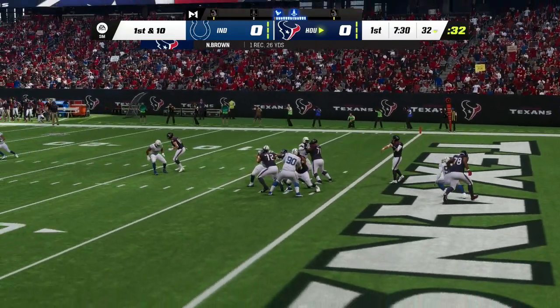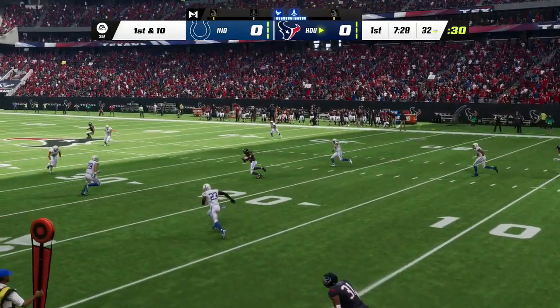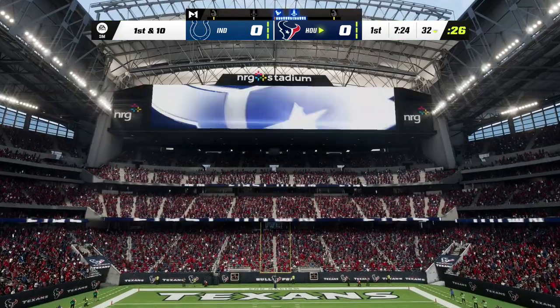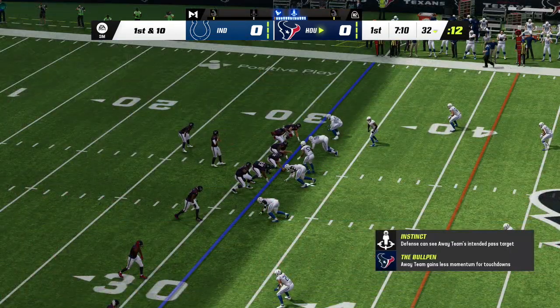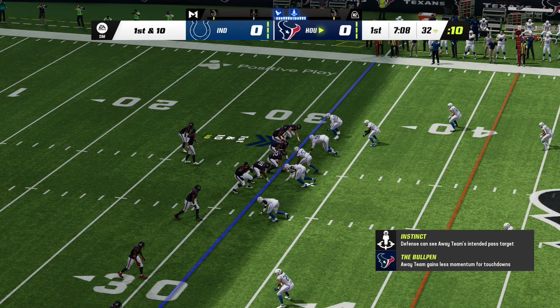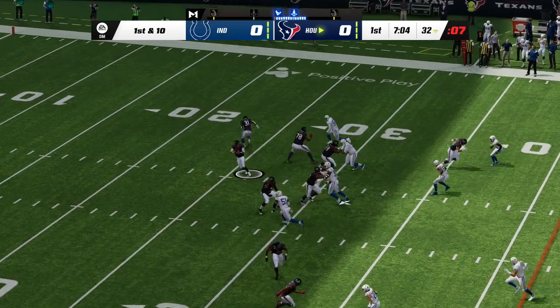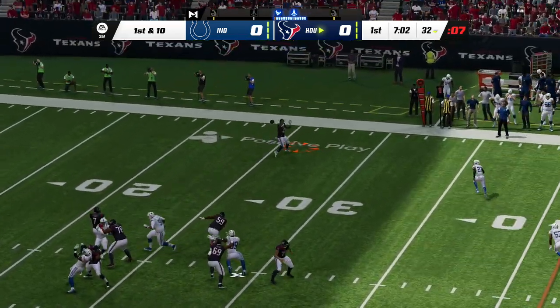Well, that was a fun one to watch right there. A nice in-breaking route and plenty of room in the middle of the field. And he was able to get behind the linebackers and grab the completion for a really good pickup. From the 32 now, here's 1st and 10. Now they'll throw it with Stroud here, 1st and 10.